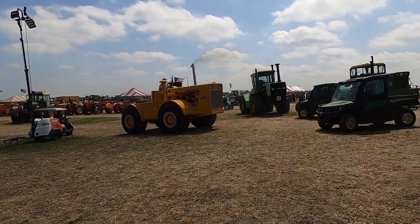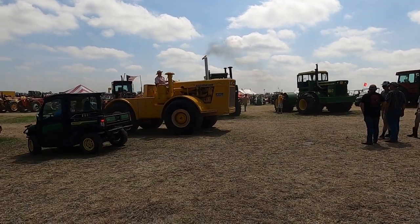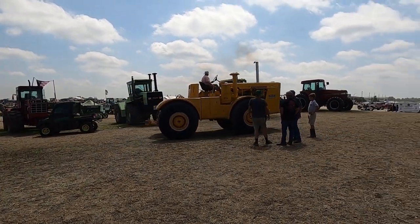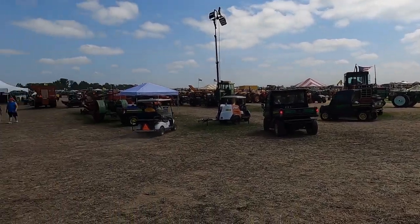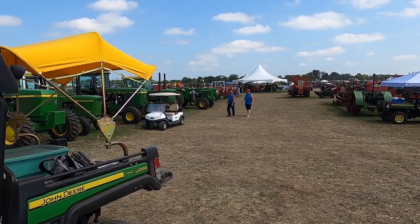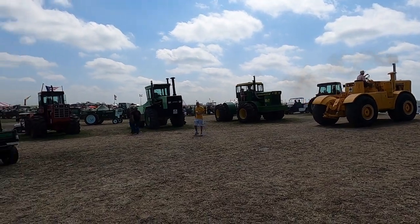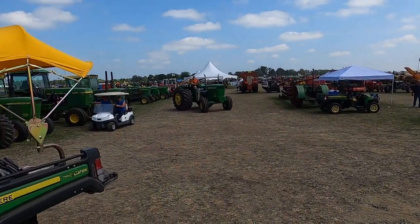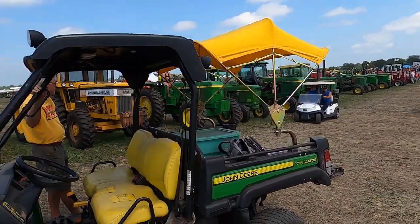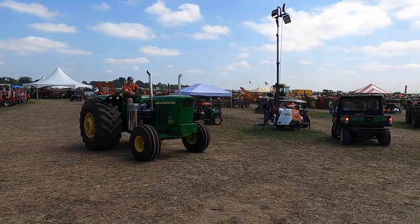So the parade is going on, and we got a bunch of guys firing up tractors to take out, get into the parade. They go right down the middle of the runway. But there's a 5020 coming here that's got like a Detroit in it. They just fired up that WA-17 over there. They got this 4640 John Deere coming up. Somebody's climbing in the 2155. So, pretty awesome.